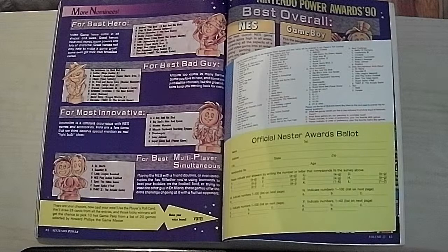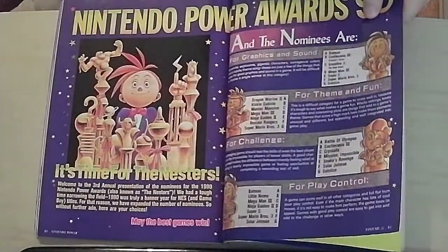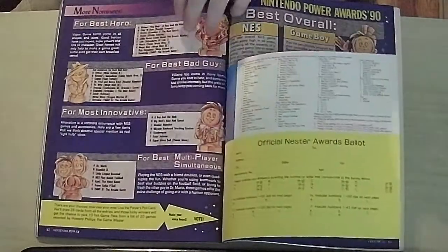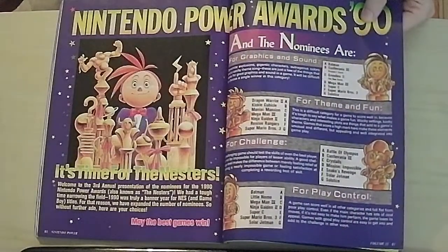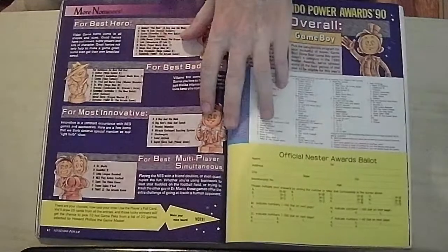You hear that Mega Man theme daily. Did we get the best music yet? Is there not a best music? Yeah, graphics and sound, yeah. Mega Man, okay.